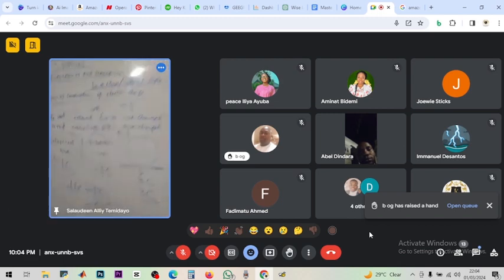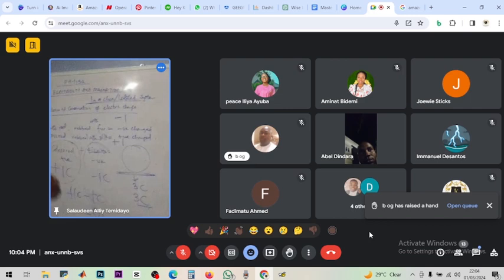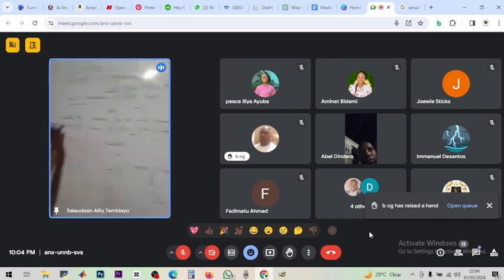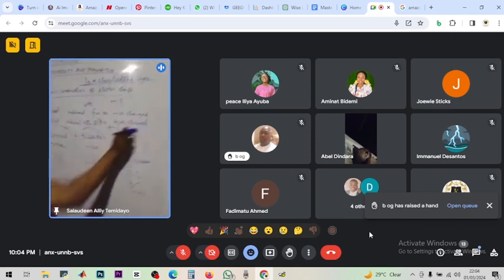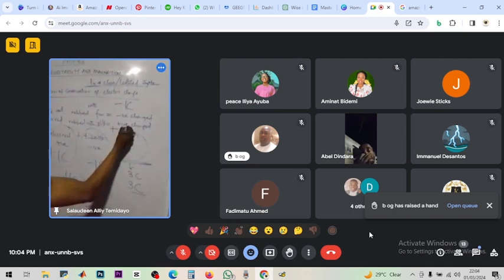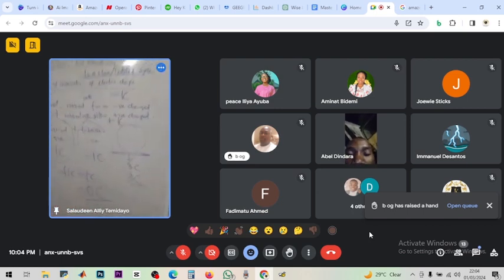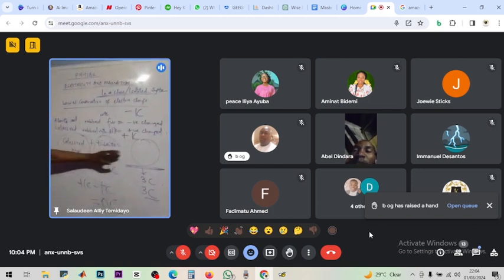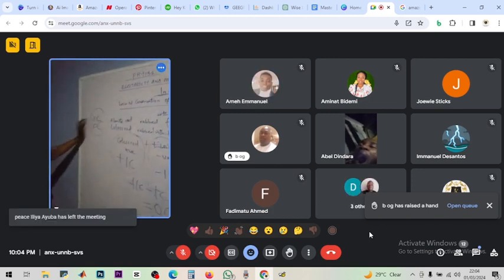Again, an ebonite rod rubbed with fur acquires a negative charge. A glass rod rubbed with silk acquires a positive charge. The negative charge is -1 coulomb. The positive charge is +1 coulomb. So that glass rod now is going to attract the ebonite rod. Don't forget that they both had 0 coulomb before.